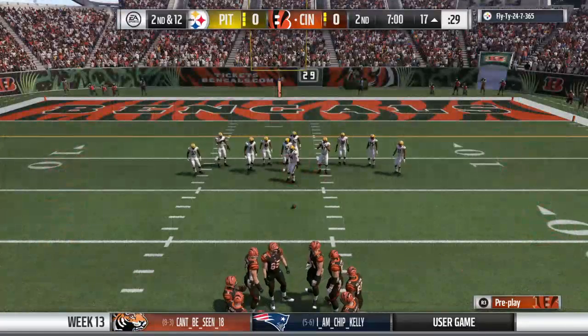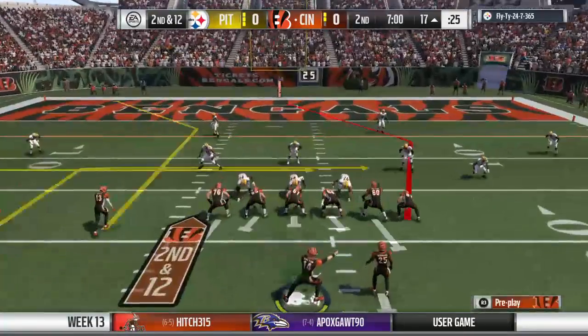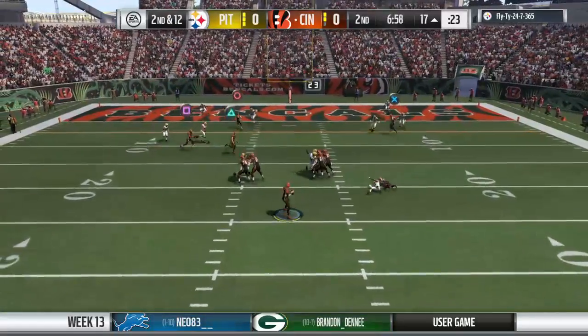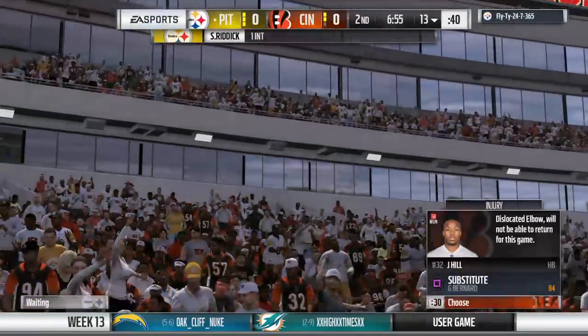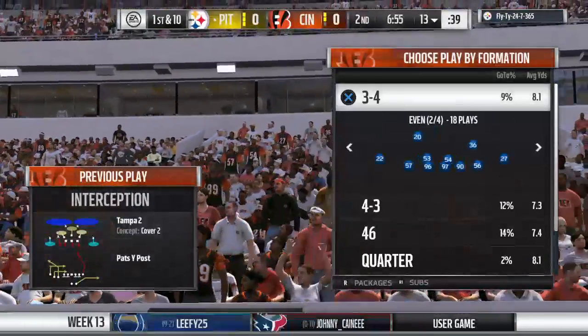And the offense will be looking to get at least some of this yardage back here. It's 2nd and 12. Second down, Dalton. Can't find anyone open. And he fires one that's intercepted. A great read, and it's picked off. And a big turnover there as his guys will get the football back.